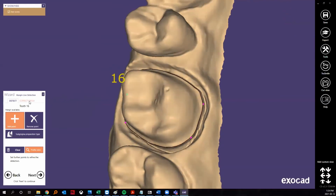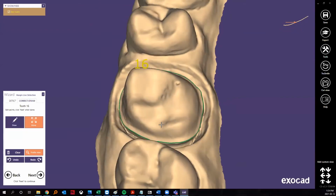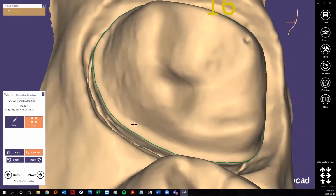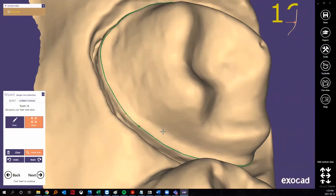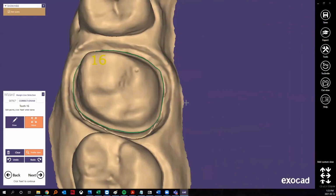And if it's an inlay or onlay and it's not picking it up, because it's looking for those angle breaks, but on certain inlays and onlays you don't have that, based on the situation, I can come in and actually draw in the margin if I want. I can add points wherever I want, bring this up or down, and eliminate points as wanted. So you have the flexibility of automation as well as manual. Best of both worlds. People that really want to fine tune it, that's great.